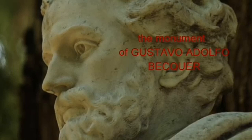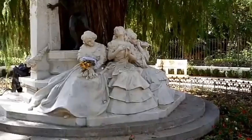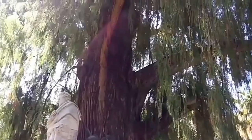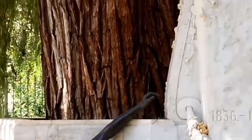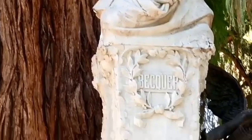The monument of Gustavo Adolfo Bécquer. This monument consists of an octagonal base surrounding a tree, on which is built a pedestal with the bust of the poet. On his right side is a cupid as a child throwing arrows at three young women. To the left side of the bust is a cupid as an adult, stabbed and dying. The two angels are in bronze. The rest of the work is in white marble. So this is Gustavo Adolfo Bécquer, the writer, the poet.